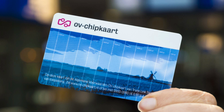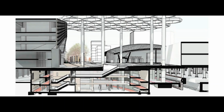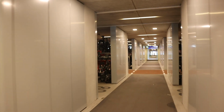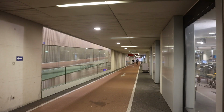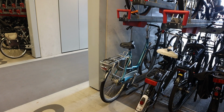I bought my OV chip card the evening before, as I found out that it is not possible to use the garage with a debit card only. The bicycle garage itself is a huge multi-level complex below Utrecht Central Station and offers space for over 12,500 bicycles. This means that it is the largest bicycle garage in the entire world. What also makes this garage unique is the fact that there are designated one-way lanes for cycling within the building, so you can cycle directly to your parking spot.